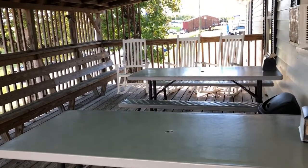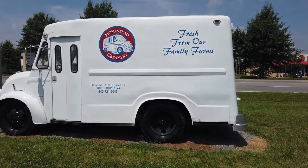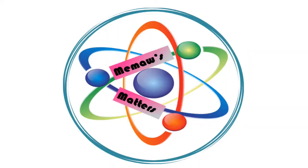And you can end it all up by looking at an antique Divco milk delivery truck that they've got. I think it's a 1939 to 40 model. So I hope you'll take some time to come and visit this really nice family destination spot.